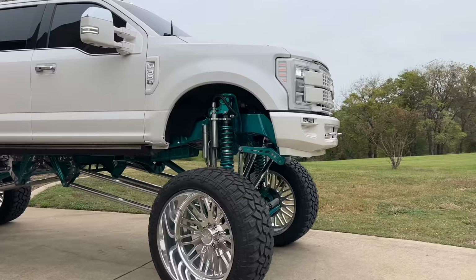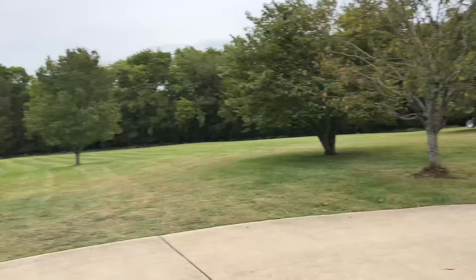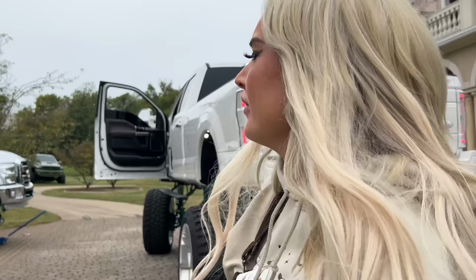Yeah, damn. That looks way better. Yeah. That looks insane. It doesn't look like a Tonka truck anymore. It looks really, really clean. Looks way better. See my little spacers? Needs 4-inch spacers and then it will be perfect for SEMA.